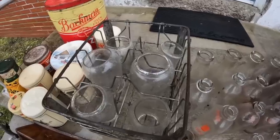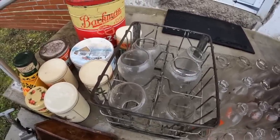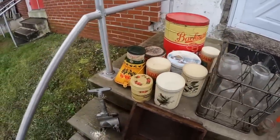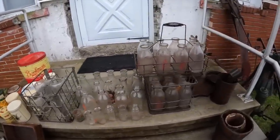I don't know if these are chimneys or not. I used to call them globes, but I think they're called chimneys for lamps. I can't tell. They're not bottles because they're missing the whole bottom or they're missing the top. Regardless, you can't put any liquid in there.